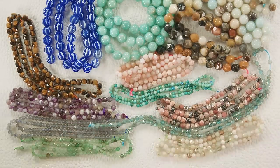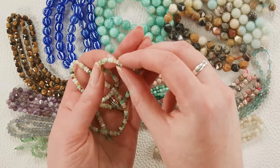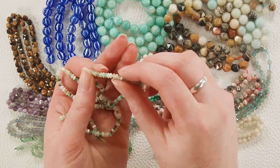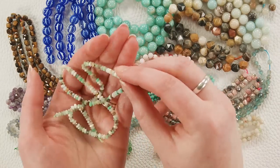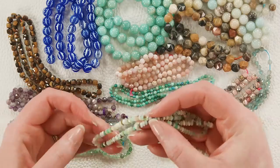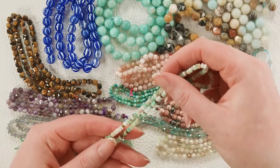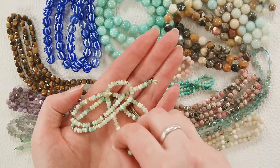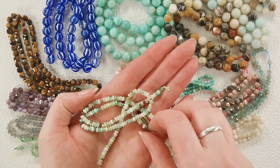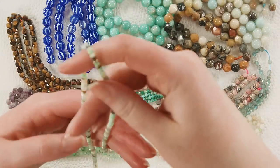A nice size there. And then finally, we have some chrysoprase faceted rondelles. And these, I really like this rondelle shape. It's a very skinny little rondelle. You get a ton of them on this strand. And it's a pretty chrysoprase. You got some of the more apple green tones mixed in with some whites and browns too. But for the price to get chrysoprase in this cut, I'm so excited.